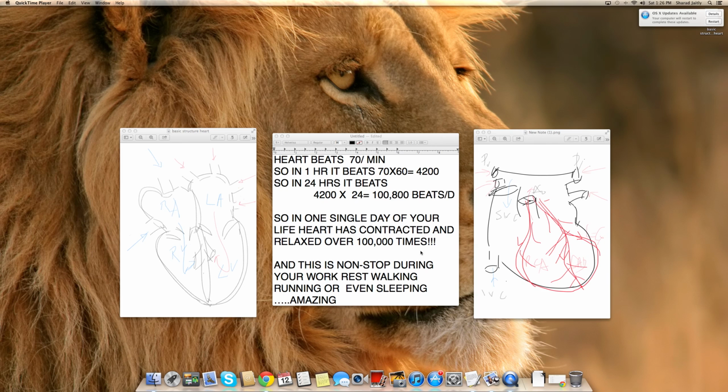times or more. So this is happening nonstop, whether you're resting, walking, running, having your supper, your dinner, or even while you're sleeping. The heart tirelessly, continuously works 24 hours a day throughout your life. And that is what is so remarkable about this, and so many are the beats that we count.